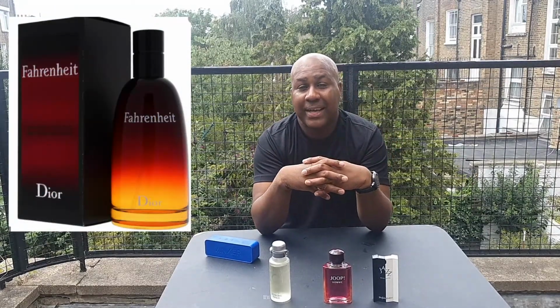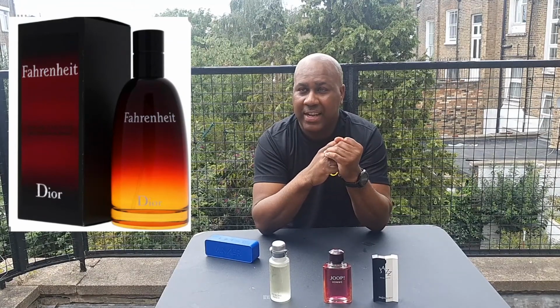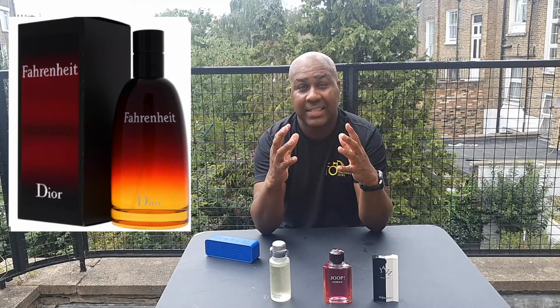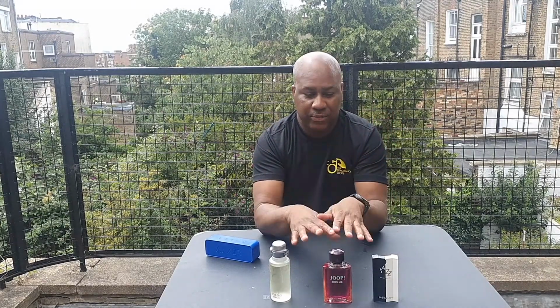I'd also like to mention Fahrenheit as well. That was another one back then that was really a beast scent as well. It lasted really long. It was like a woody kind of masculine scent. But that was really nice, Fahrenheit. There's loads I could mention really, but those three. Oh, my love at first sniff, sorry. Getting my words tongue tied.